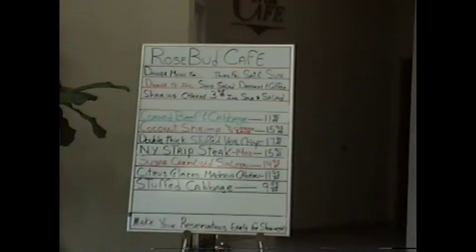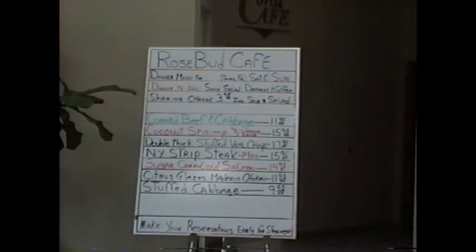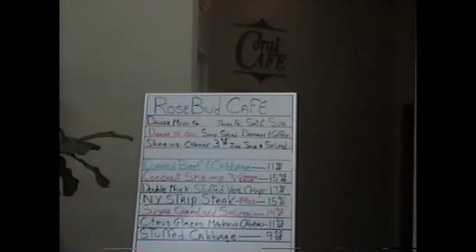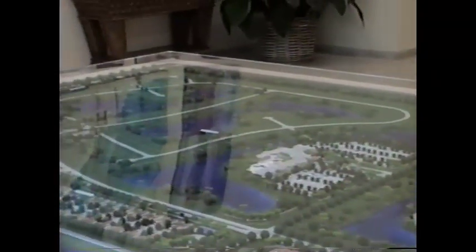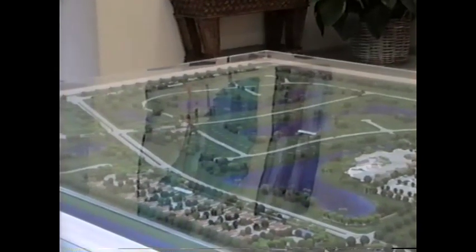This is the Rosebud Cafe. You can have dinner here if you want. This is the site plan. There are many lakes going through here. Lots and lots of open space, it seems, or at least there are bicycle trails. One of the club rooms, just huge. It also has a stage.